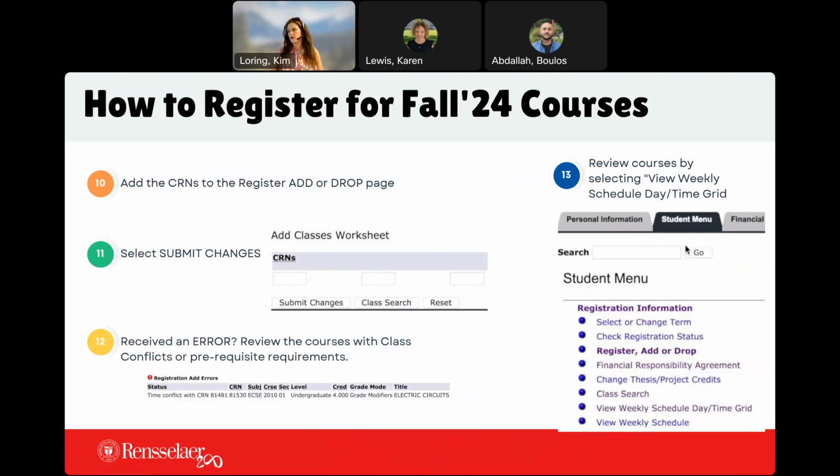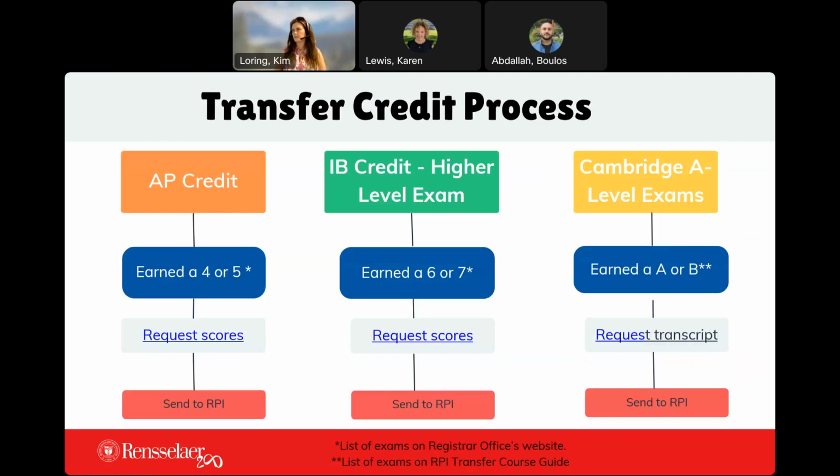all the classes. If for some reason there is an issue, time conflict, prereq, restriction, it'll come up with this status which says what exactly happened. So this one had a time conflict with a certain class. That'll be the course, and it'll say the title and everything. So that means you've got to go back and register for a different class instead or update your schedule to be inclusive of that class. Once you do that, you're like, all right, I think I'm good. You want to go to view your weekly schedule, date time grid, or you can view weekly schedule. That just verifies what you just did. So always double check.